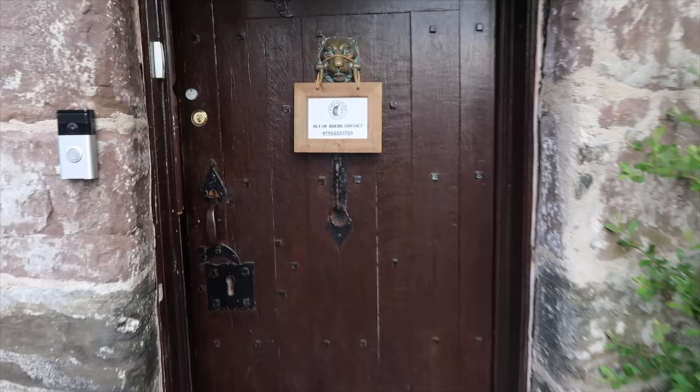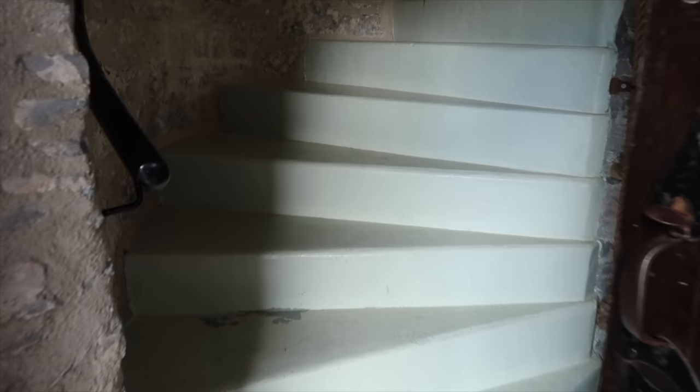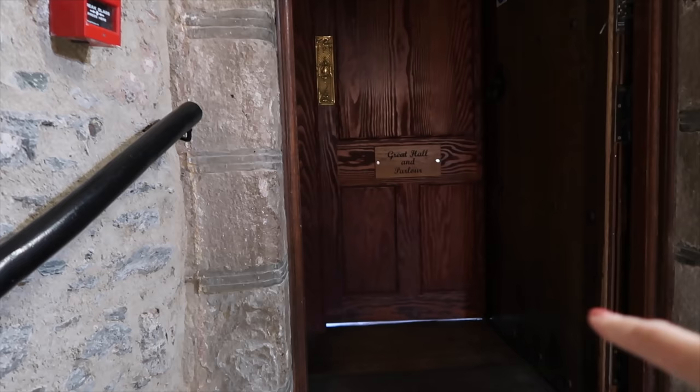So we can't wait. So, this is the entrance and the original front door. 400 years old. Can you believe it? Real craftsmanship. And this is the staircase. And this is the great hall and parlour, which is beautiful.